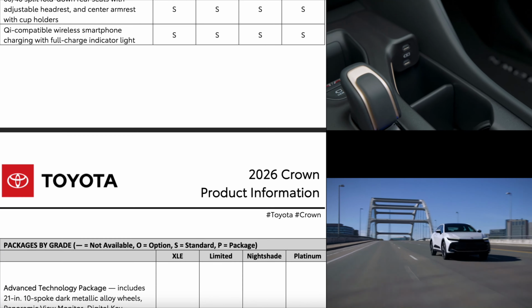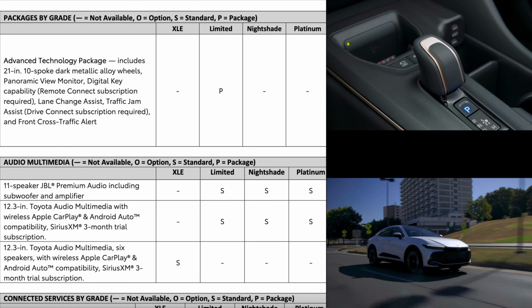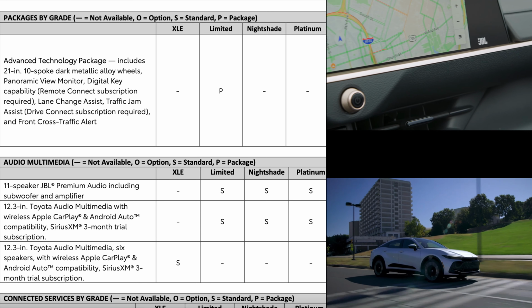I wouldn't personally bother with the Nightshade, and people who have purchased the Platinum, they're really happy with the power, but honestly, I don't think it's really worth paying up for the Platinum.